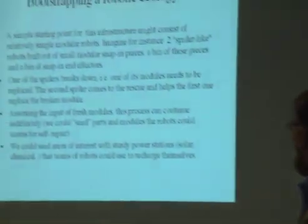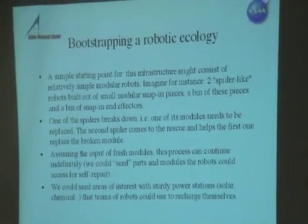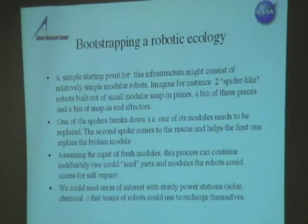I'll give you a scenario for a starting point. The idea is to use modular robots. So suppose we have two spider-like robots that are built of snapping pieces, and one module breaks down, and the other spider comes along and helps the first spider to undo the module and put in a new one. Assuming that we could send fresh modules, we could seed modules in parts of the Martian surface, and these robots could continue doing that indefinitely, in principle. We could also seed areas of interest with power stations, solar or chemical, that the robots would use to recharge themselves.